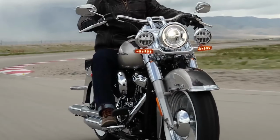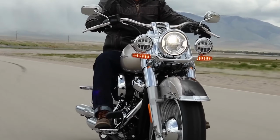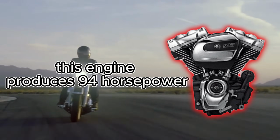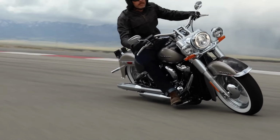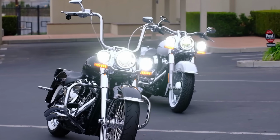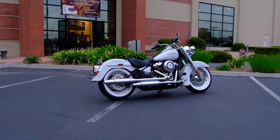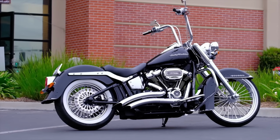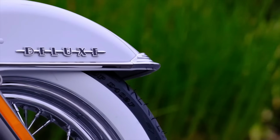Underneath its minimalist frame is the Milwaukee 8V twin engine, displacing 1,745 cubic centimeters. This engine produces 94 horsepower and 114 pound-feet of torque, ensuring you have the power you need with the reliability you expect. The Slim's lightweight frame, low seat height of 25.5 inches, and narrow profile make it incredibly approachable, especially for senior riders who want easy maneuverability without sacrificing Harley-Davidson style.